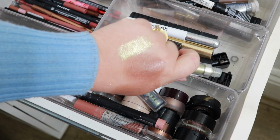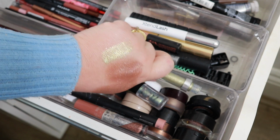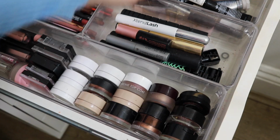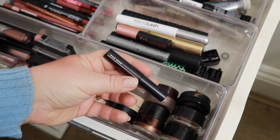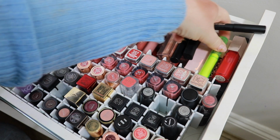I think it's starting to dry out. See how beautiful it is? It's both silver and gold, and it's just beautiful. So I'm going to add that in. I'm actually going to put this, I've been using this, so I'm just going to put it in. The e.l.f. Wow Brow in Taupe. Been really liking that.